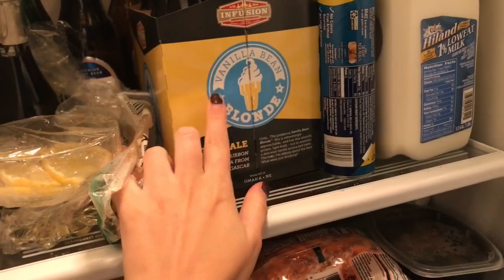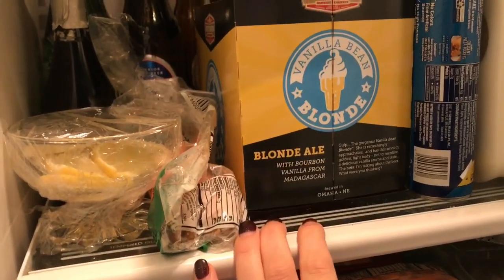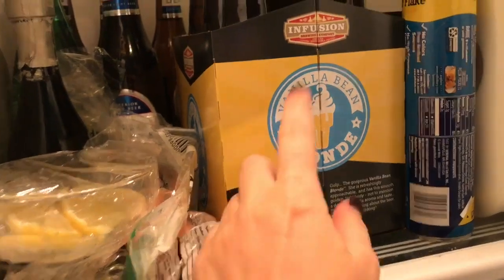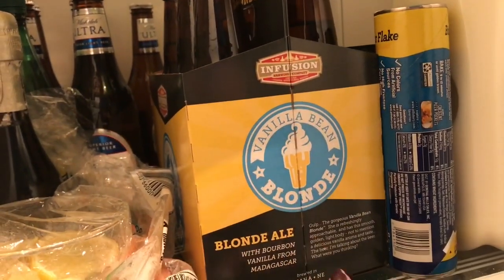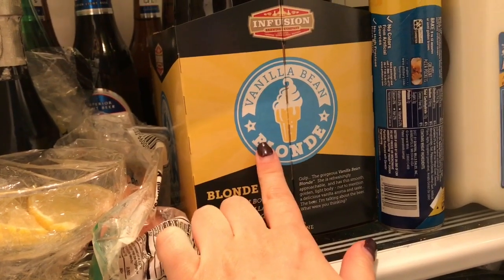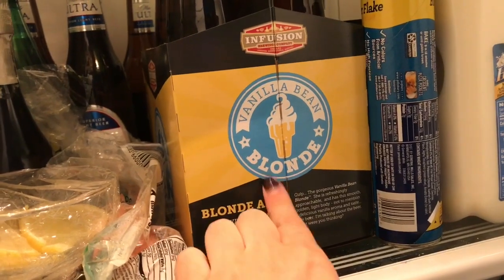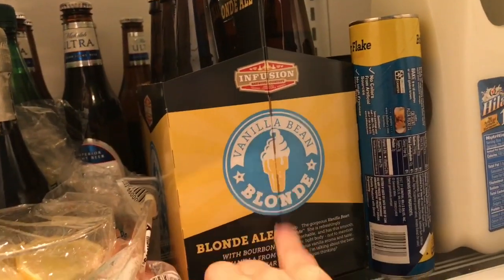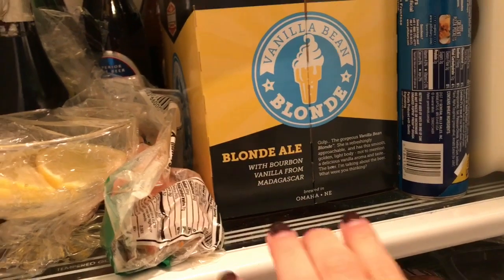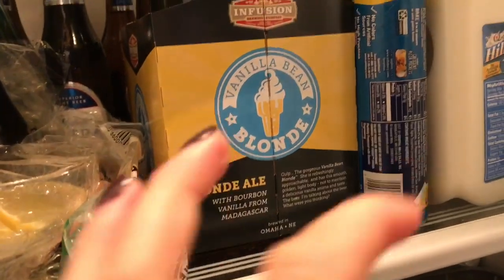And then I've had this before. It's a brewery in Omaha here. It's actually brewed in Benson, but Omaha area. And it's the Infusion Brewing Company. If you live in the Omaha area, you should definitely check this out. I got this at Target, but you can get it at Hy-Vee or Baker's or anywhere in Omaha, really, or at the actual brewery. And a lot of restaurants have it on tap. That's where I originally discovered it. But it's made from Madagascar vanilla.